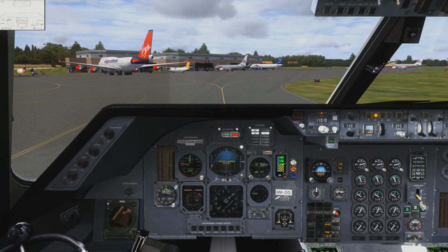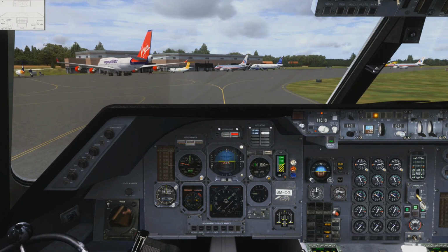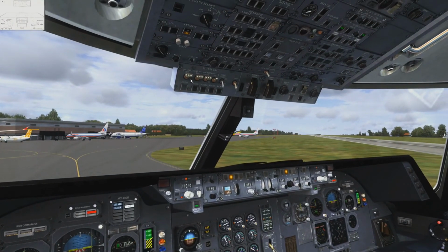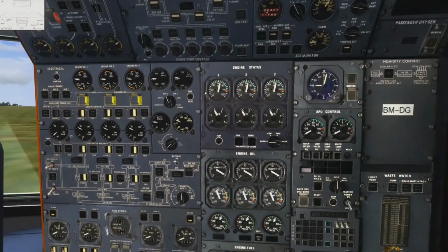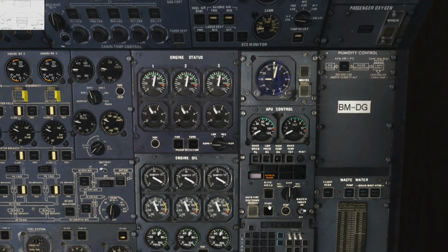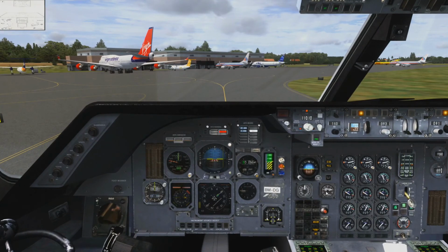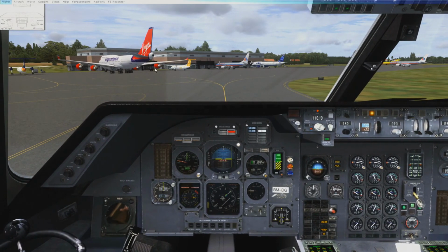Alright, stop right here. Yeah, I don't know that guy and that guy. I'm not sure of that one either, actually. Parking brake, just so I can get this stuff set up. Landing lights, everything is off. I'm gonna go over here real quick. Turn on our APU, because I'm gonna need it here in a second. Parking brake is back off.